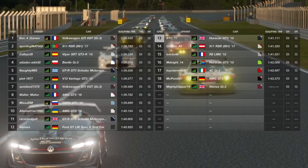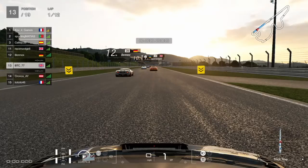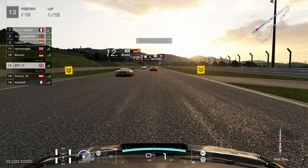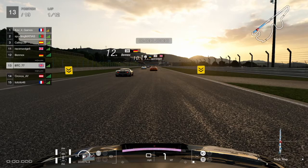Now on to the next race. This is a longer race. It's race C this time in Group 3 cars. It's starting 13th, so not too good, but not too bad at the same time.